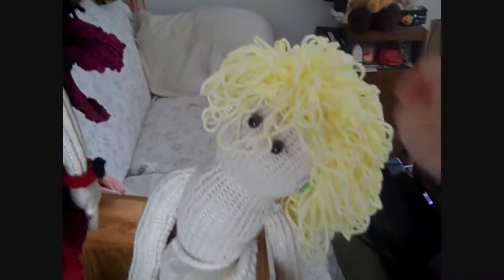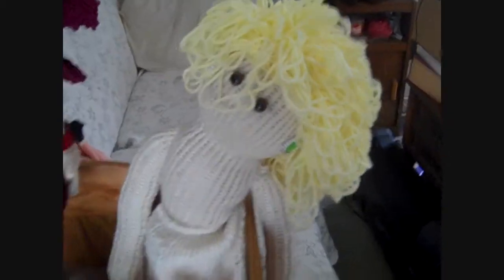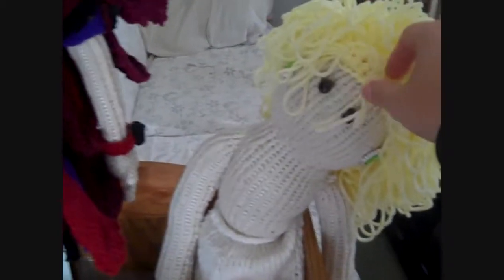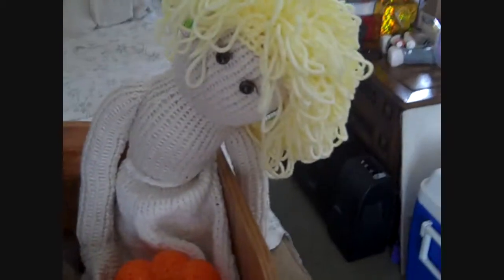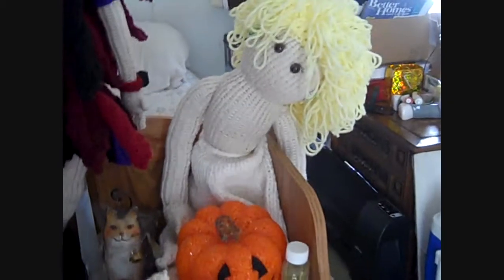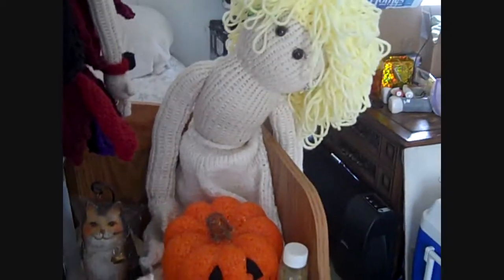Now this is an unfinished one here. She's like a princess. At least I got her a skirt anyway. And she has the fake eyes here and some earrings. And she has part of an outfit. It's like a whole lot of layers. She's like a queen or a princess or something like that.